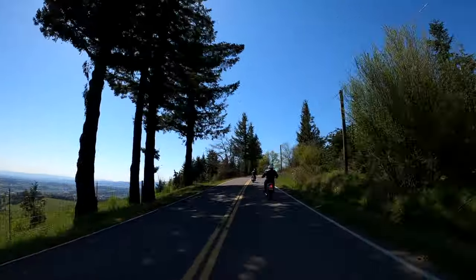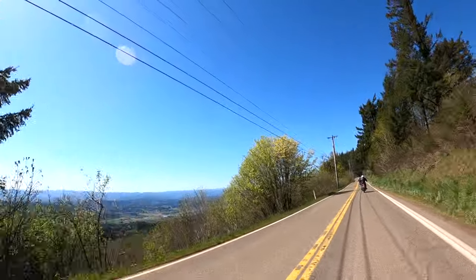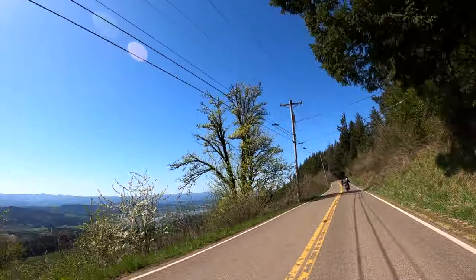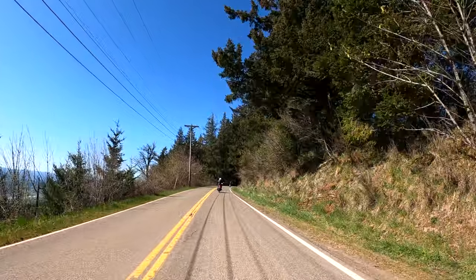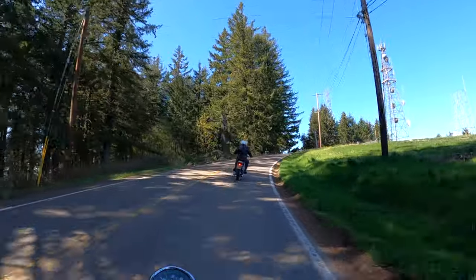View. Well, we'll see if there's any bikes up here. There's usually a few, especially on a nice day.